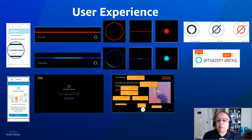The AVS portal will provide you with all of the tools and assets that you can get, so make sure that you get them into your device and use those. And remember that when you are developing or designing a device, Alexa should feel conversational. This means that waking Alexa should be easy, interrupting Alexa should be supported, and the customer should be easily able to see and understand what Alexa's nonverbal states are, like thinking, listening, and so on.